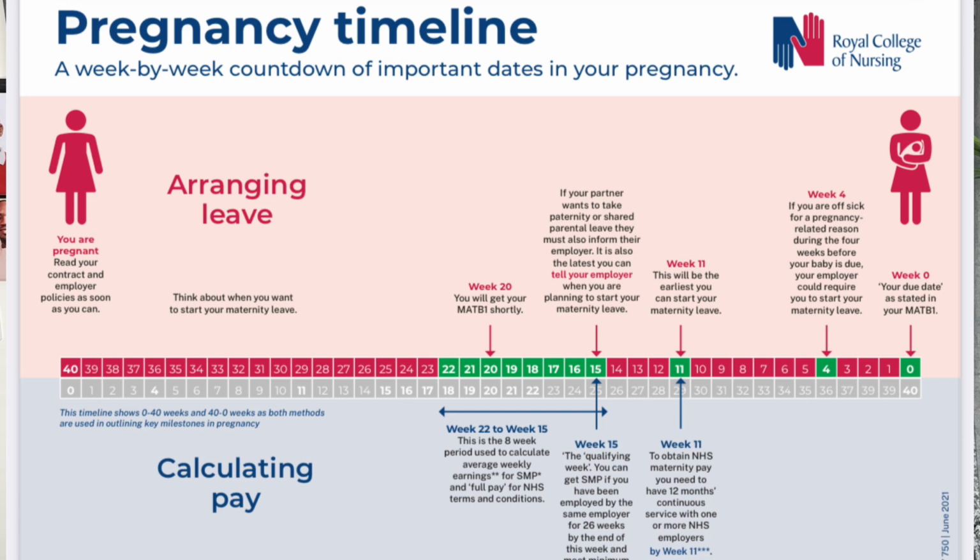So if you want to maximize your pay, how I did mine was that if you look at the 8-week period before the week 15, so week 22, 21, 20, 19, 18, 17, 16, 15, which basically in simple terms means that when your pregnancy is 18 weeks, 19, 20, 21, 22, 23, 24, up to the 25th week of your pregnancy, that is your 8-week period that is used to calculate your pay. Very, very important period. Now, the mistake I made, I was thinking that the money that I earn between this 8-week period, between 18 to 25 weeks, is what they are going to use to calculate my pay.